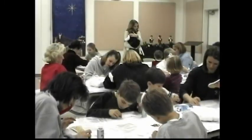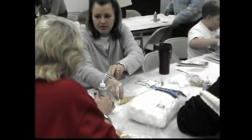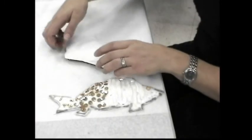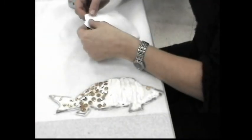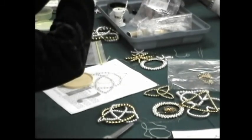The workshop that we're having today is mainly to educate, hopefully, the young children, so that seeing the fish or the shamrock or any of these, they'll immediately identify them with Jesus Christ. And this has been my love for many, many years.